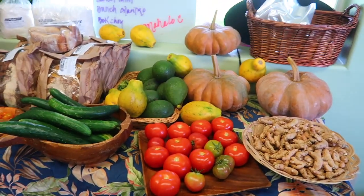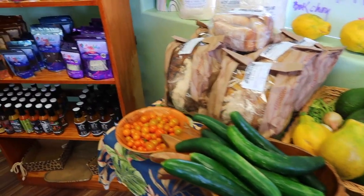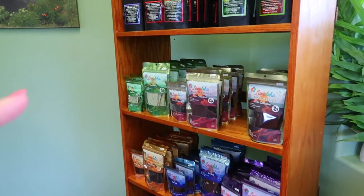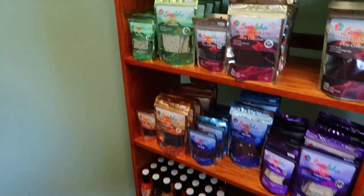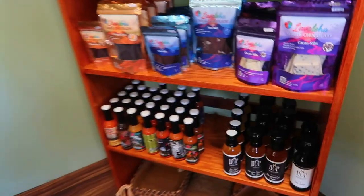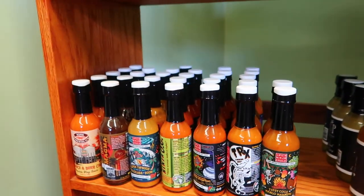At Rainbow Falls, and we're in the little gift shop, and this is all fruit and veggies grown from here, and it looks so yummy. We've got some chocolate. I think we're gonna take some of this. I'm just concerned with how I'm gonna keep it from melting in the car, but there's so many little things that I think I want to get, like some of these little sauces and stuff.